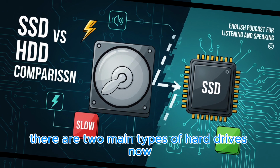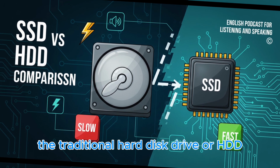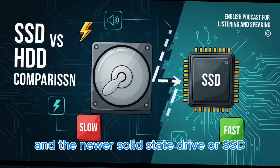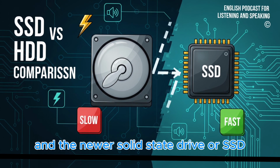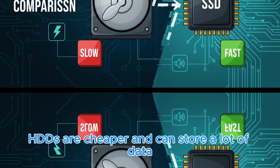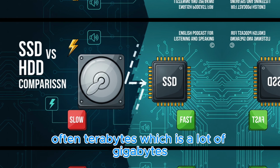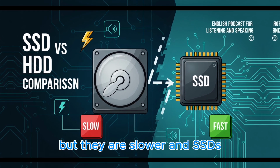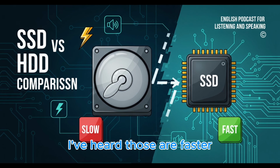There are 2 main types of hard drives now. The traditional hard disk drive, or HDD, and the newer solid-state drive, or SSD. HDDs are cheaper and can store a lot of data, often terabytes, which is a lot of gigabytes. We'll talk about those prefixes in a bit, but they are slower. And SSDs? I've heard those are faster.